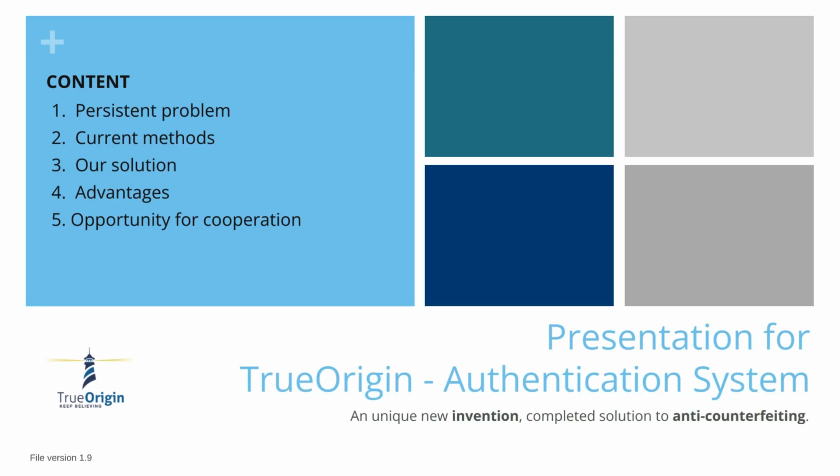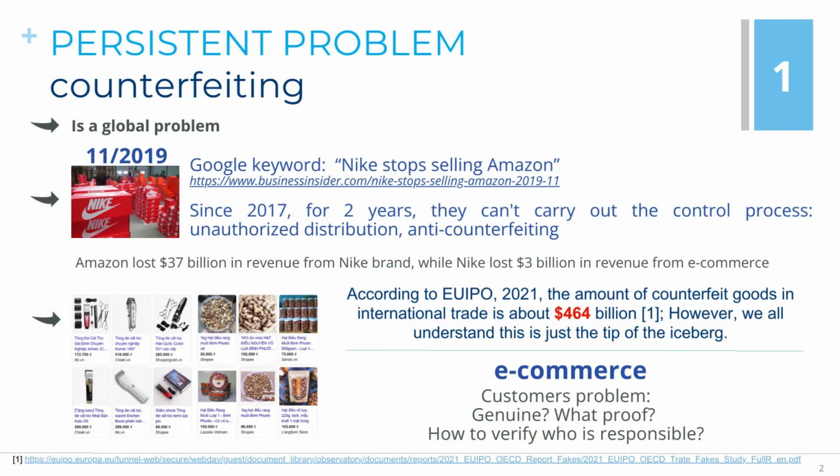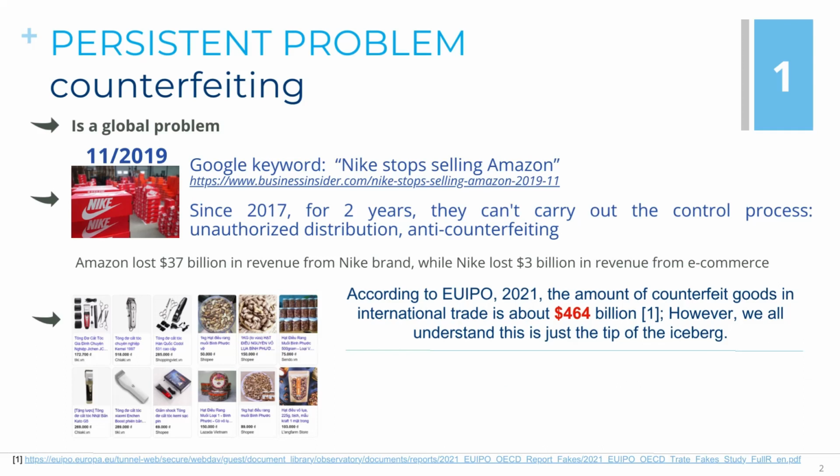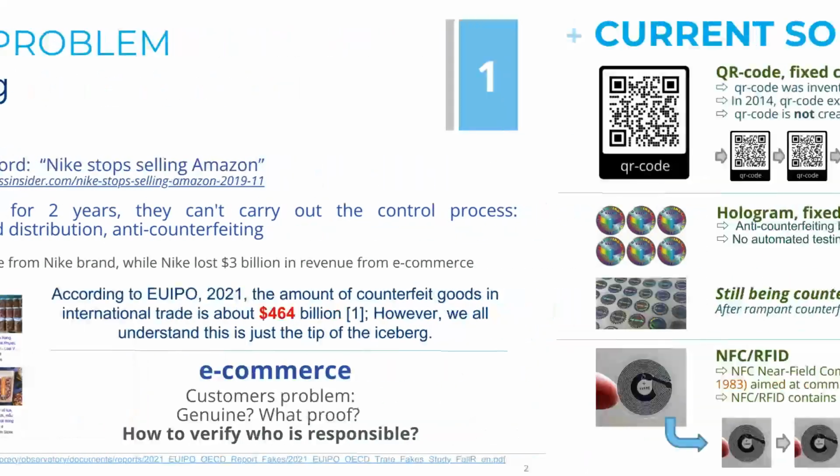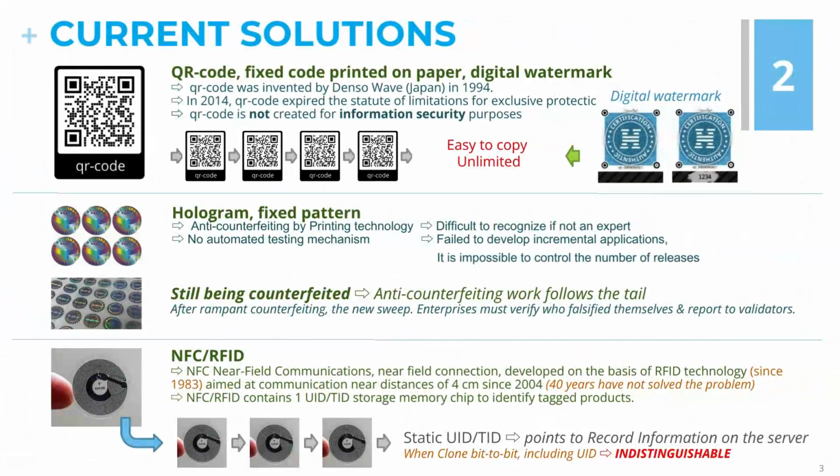Complete solution to anti-counterfeiting. Counterfeiting now is a global problem. According to the EUIPO 2021, the amount of counterfeit goods in international trade is about $464 billion. However, we all understand this is just the tip of the iceberg. Also, in e-commerce, there's no way to verify who is responsible. Existing solutions are all of low effectiveness.